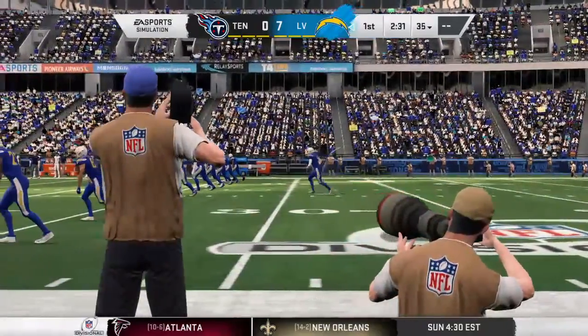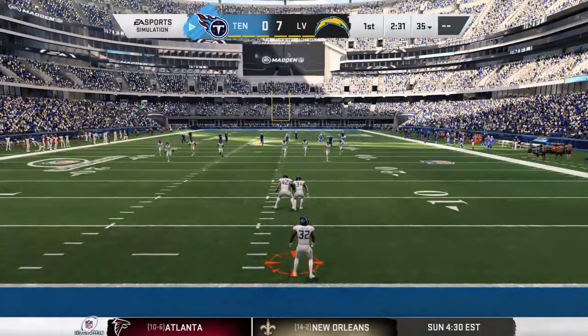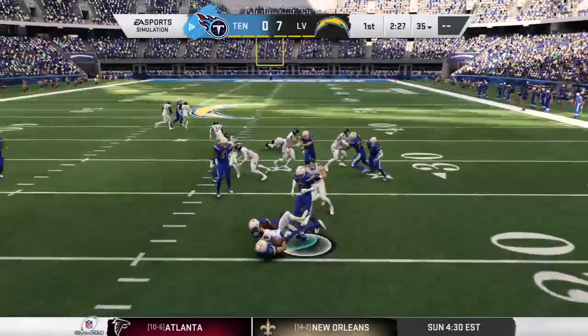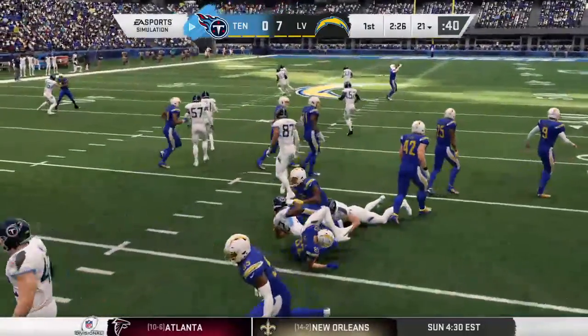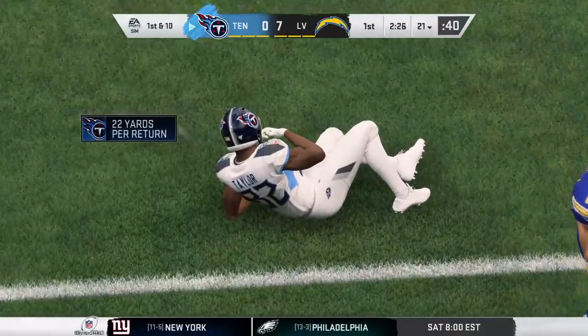Tucker now to kick it away following the touchdown. This is taken at the 3. And he'll be taken down just past the 20, at about the 21-yard line.